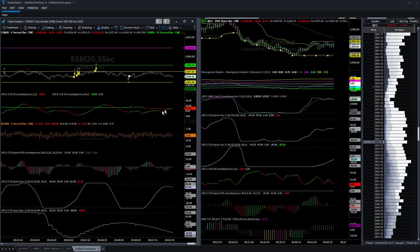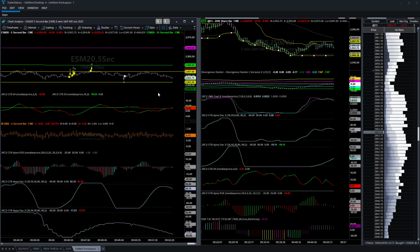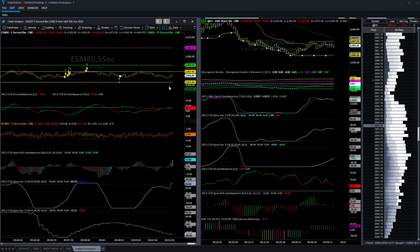Okay, it looks like that's going to work. Look at the fractal. As the spoos are moving down, the fractal's still moving up. That's good. Looks like we're safe. So, will it bounce off of 5150? That's the point of control. It typically does. But if we're in a short, well, we are in a short.